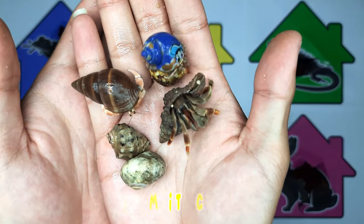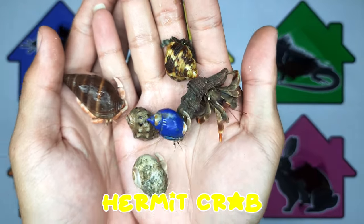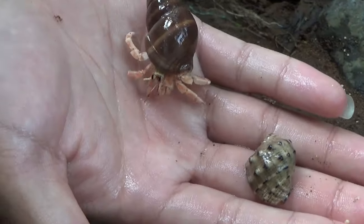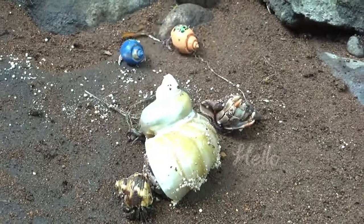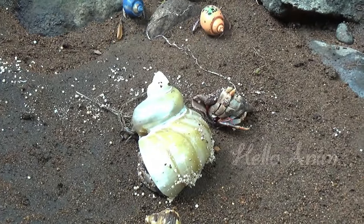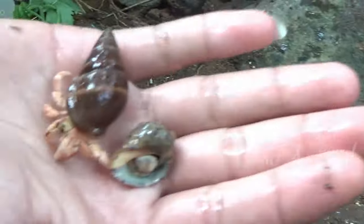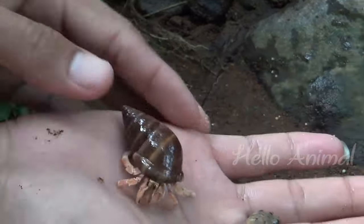Wow, hermit crabs. Hello, we got a hermit crab from a spin. Look, there are a lot of hermit crabs in the sand. Wow! Come on, let's put the hermit crabs in the sand.